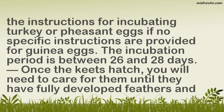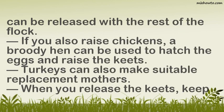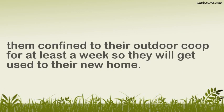Once the keets hatch, you will need to care for them until they have fully developed feathers and can be released with the rest of the flock. If you also raise chickens, a broody hen can be used to hatch the eggs and raise the keets. Turkeys can also make suitable replacement mothers. When you release the keets, keep them confined to their outdoor coop for at least a week so they will get used to their new home.